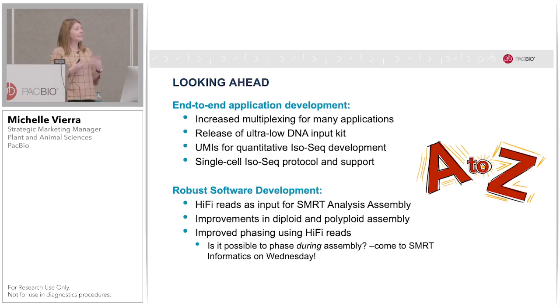In thinking about the end-to-end applications that we like to develop, as throughputs continue to go up, naturally we need to increase multiplexing across all of our applications, whether it be Iso-Seq, targeted sequencing, low input, et cetera. And you can look forward to the release of our ultra-low DNA input kit and probably additional developments on that front. We're also looking to implement UMIs for quantitative Iso-Seq development. In fact, that'll be something that we'll be looking to collaborate with the community on.